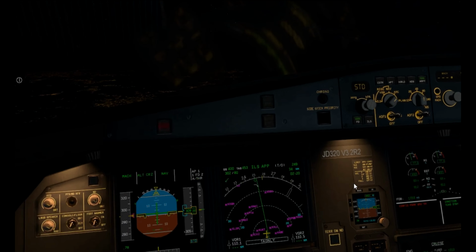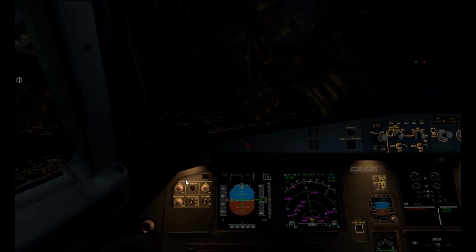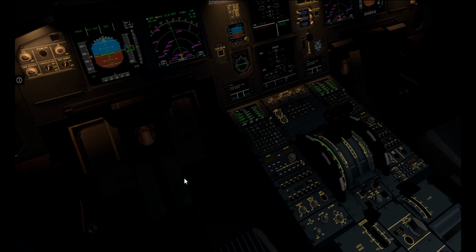We are about 40 nautical miles from top of descent. As you can see right here, the top of descent mark is indicated 40 nautical miles before the aircraft. So let's go.